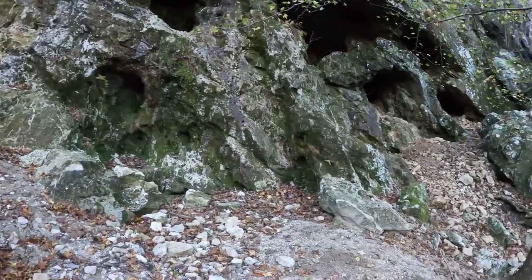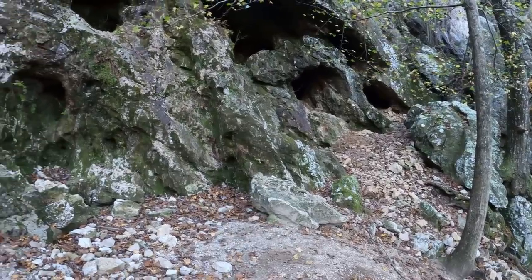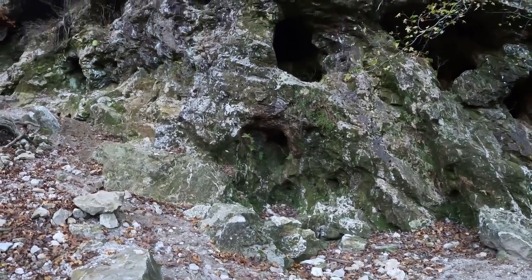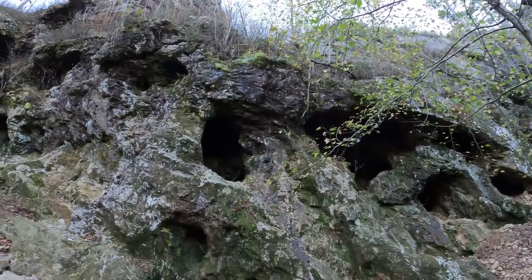You can do some cave exploring. I see a beer can. You can pick up trash if you want to. Just don't go up on top.